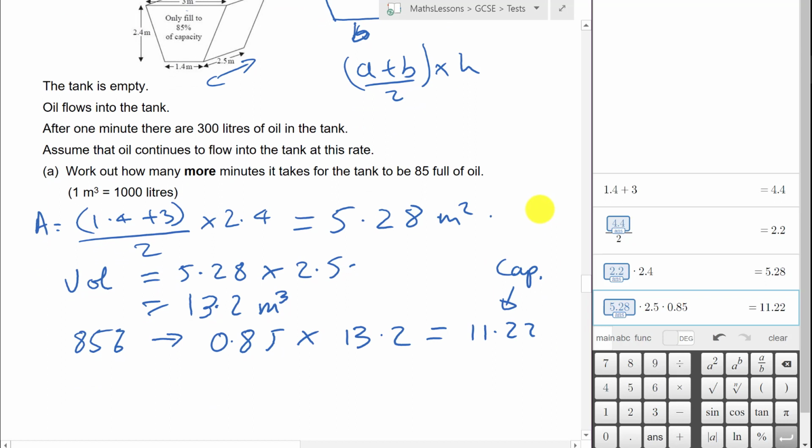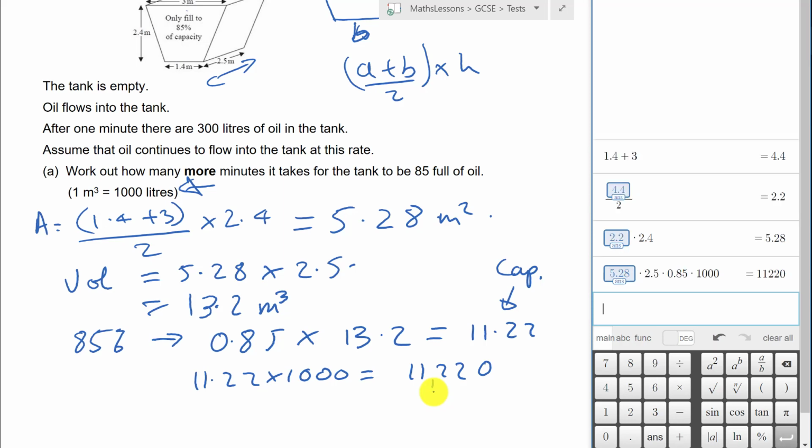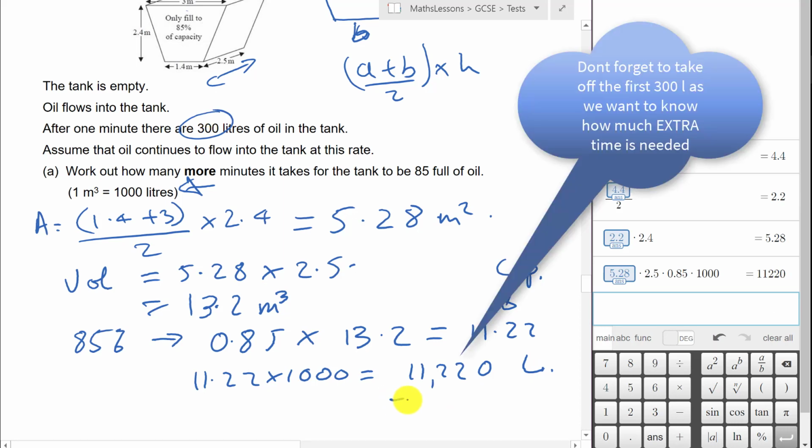Now we know that 1 meter cubed equals 1,000 litres. So 11.22 times 1,000 gives us our volume in litres. So we're going to move the decimal place 1, 2, 3, so it's going to be 11,220. If you're not sure, you can always times that by 1,000 using your calculator. And that gives us our total number of litres. But we've used up 300 in the first minute. So let's take off that 300.